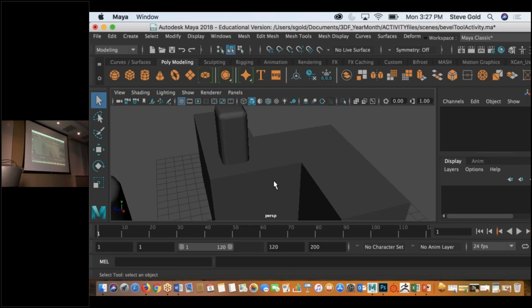Does that make sense? All right, I'm going to take a quick walk around and just see that you guys have been able to use the bevel tool.